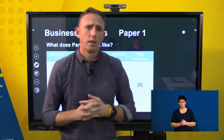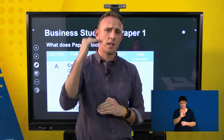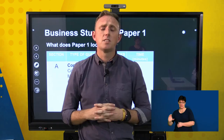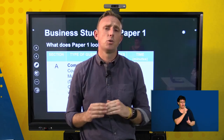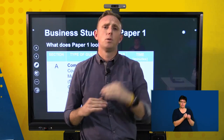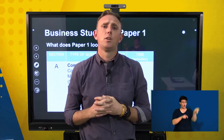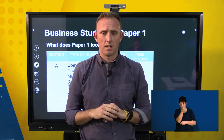So if we look at your paper, it's going to be split into 3 sections. You're going to have Section A, Section B, and Section C. Section A is a compulsory section in which you'll have to do all of the questions. So you will have your multiple choice, you'll have your match the columns, and you'll also have to pick out the correct word for a particular sentence.